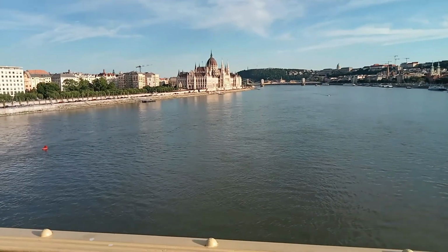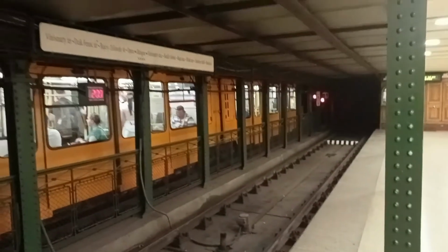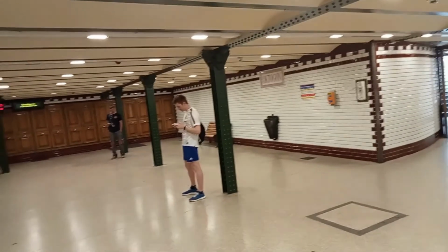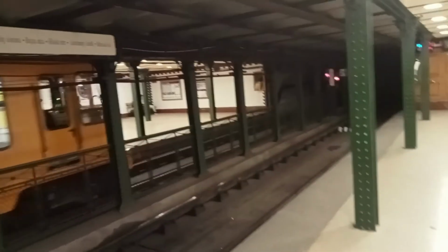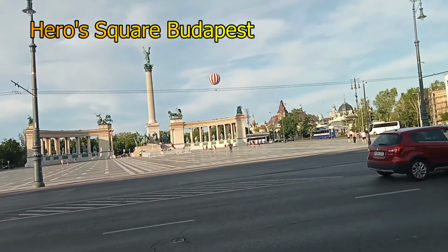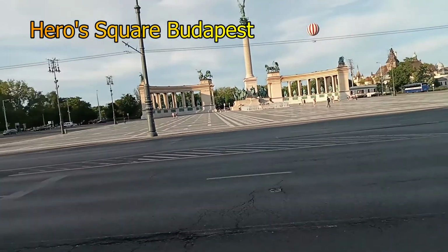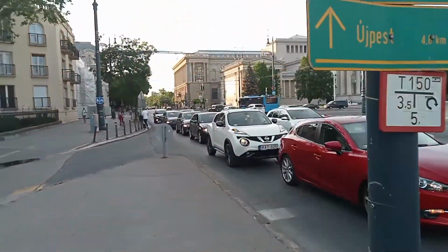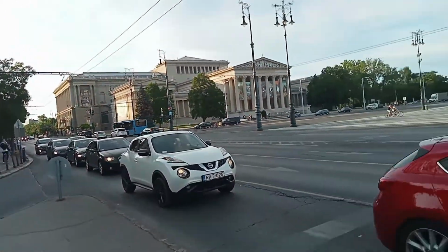So there's the view. My next destination requires a metro, and this is a different kind of metro. I'll be taking you to the next, and this gentleman in the shorts explained to me, he said that Budapest has the oldest metro in continental Europe, older than the one in Paris. And you can certainly tell by the look of the trains. This gorgeous space, it's quite large, it's called Hero Square. And that's the Museum of Fine Arts. That's the Hungarian Museum of Fine Arts over there.